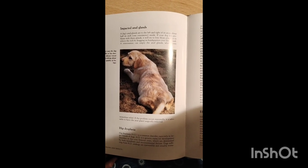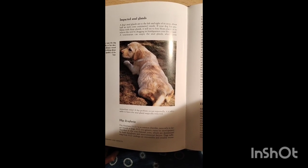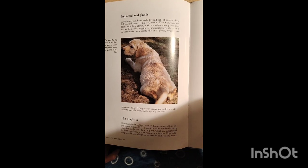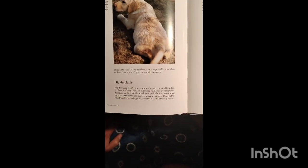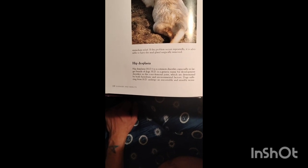Impacted anal glands. A dog's anal glands are to the left and right of its anus, about half an inch, 1 centimeter inside. If your dog has problems with these glands, it will try to bite those places or to relieve the itch by dragging its hindquarters over the ground. A veterinarian can empty the anal glands, which gives immediate relief. If the problem occurs repeatedly, it is advisable to have the anal glands surgically removed.